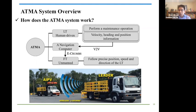So those sensors are collecting a lot of information about the first vehicle. That information includes the velocity, the speed of the vehicle, the heading, as well as the position information in terms of latitude, longitude, and the lateral information of the vehicle. The sensors collect it, and through V2V, vehicle-to-vehicle technology, it is sent to a navigation computer.